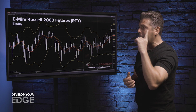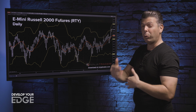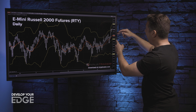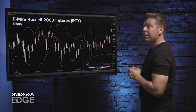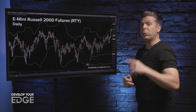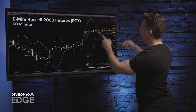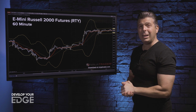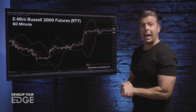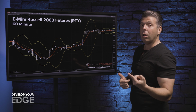So in my mind, what I want to look for is the pullbacks. Maybe I'll go to a shorter time frame to see if I could get in as close to these moving averages as possible to get the most out of that position. Actually, let's go to a 60-minute chart now. As you can see here, the 60-minute chart looks almost like that weekly chart did for a period of time with that consolidation. So the 60-minute is not giving me a ton right now.